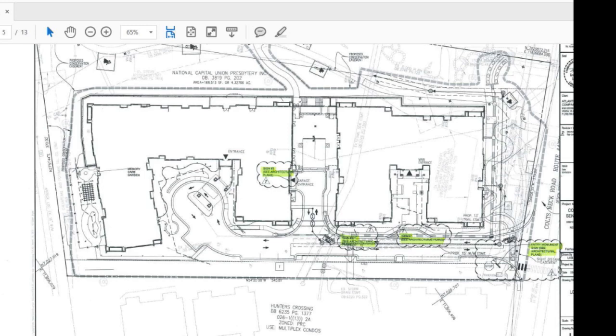Sorry, is it two-sided or one-sided? One-sided. So if you're coming from the north, it's pointed at you. Coming from the south, you can see it. And no lighting? It's ground lit. There's a spotlight for the signs. Okay.